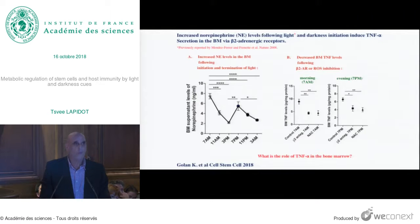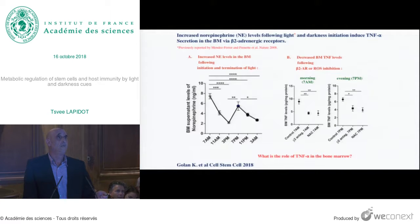So we wanted to know what initiates this TNF secretion. And it's already been shown before us by the group of Paul Frenette in Mount Sinai in New York that light initiation induces secretion of norepinephrine, elevated levels. And indeed, we also see at 7 o'clock in the morning, elevated levels of norepinephrine. Interestingly, we also see a lower peak 1 hour after light termination. So darkness doesn't signal and doesn't have a receptor, but again, we see a lower peak of norepinephrine.